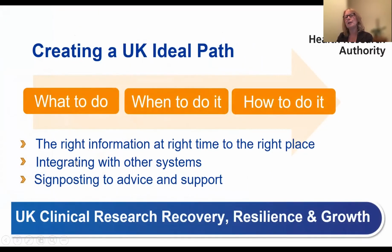So part of what we're doing in that is creating this UK ideal path. What we're trying to achieve is by providing digital support through IRAS, we're helping to make sure that the right information gets to the right place in terms of which review body, but also at the right time. So sequencing these activities, sequencing the review of radiation so that it can provide information to sites at the right point in time, sequencing the provision of information to ethics committees and MHRA, and making sure that flow of information and that flow of support produces a really efficient and effective process for setting up studies.